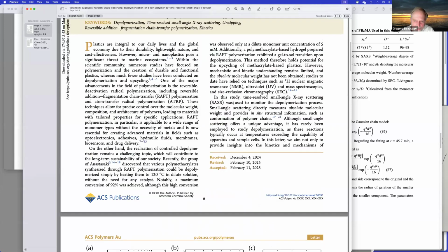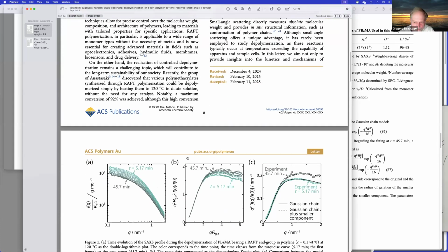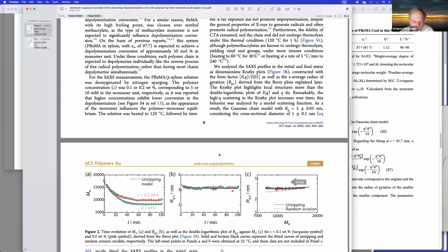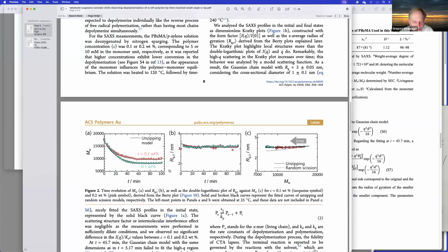It's actually a short paper, so it's nice. It's like 3 pages. It deals with this RAFT stuff, the molecular weight dependence of this, that's probably good. He sees this nice trend where it drops down. Then he fits that with his unzipping model and he says, yeah, it's unzipping.